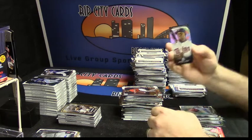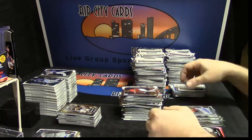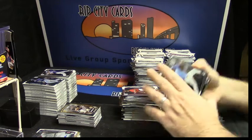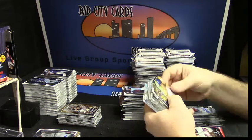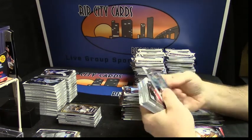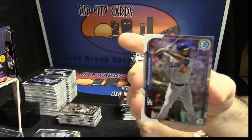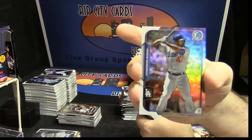Miguel Sano. Mini for the Twins. Raul Mondesi. Mini for the Royals. 134-199. Howie Kendrick. Refractor for the Dodgers.